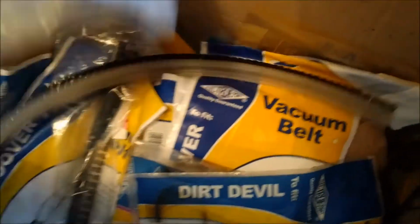So again, I came prepared, and I got my belt box out of the shed. So we'll see what's in here. It might be long enough. Ah, these look longer. What's these for? Dirt Devil Eclipse. They look a bit longer, don't they? Let's have a look at them. Oh, they're much longer.